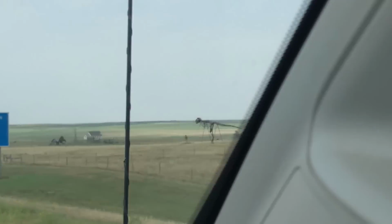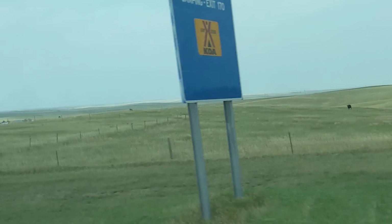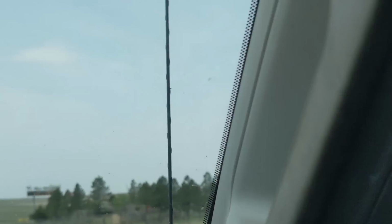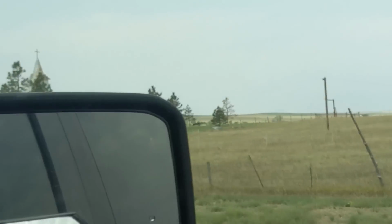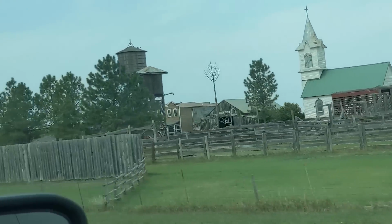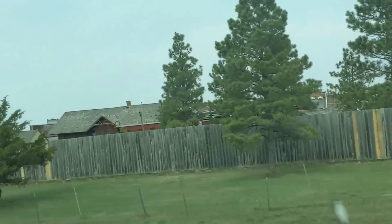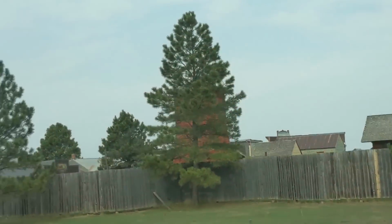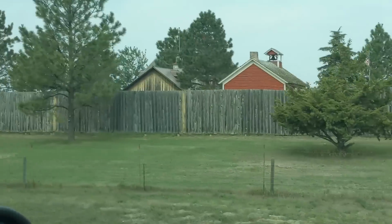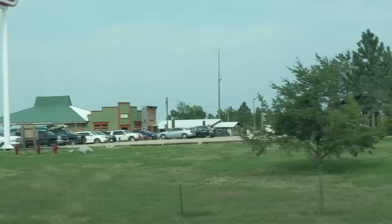Oh, look, there's dinosaurs. Oh. That's cool. I don't think it's open. Does it look open? Yes, it's open. I mean, it's been open since the 1880s. What are the chances that it's closed when we try to get there? It's very high. Oh, it's open. Look at all the people.